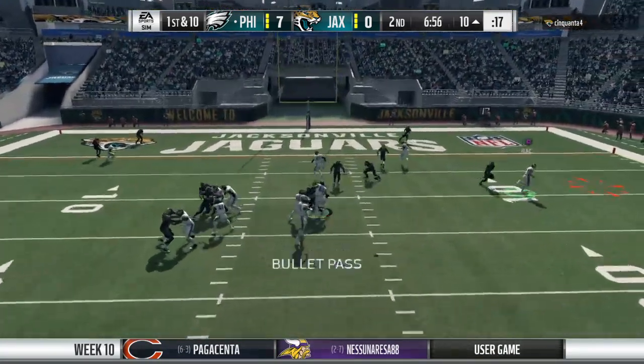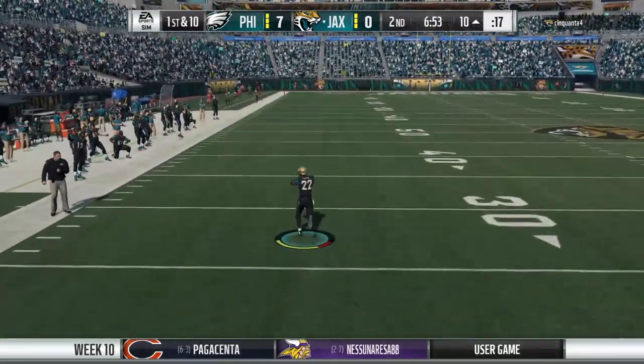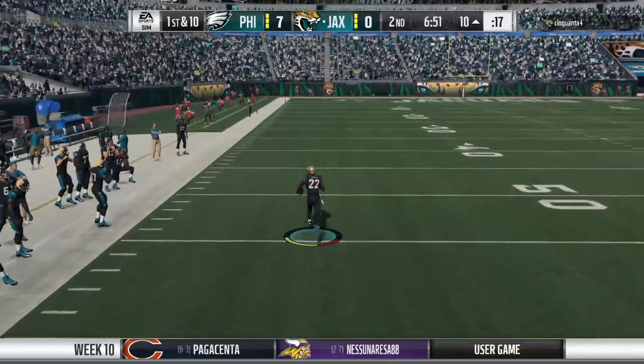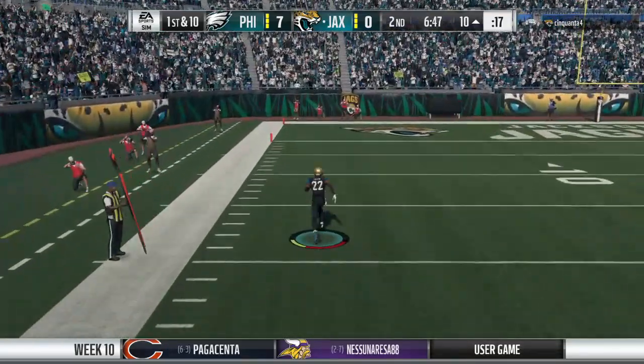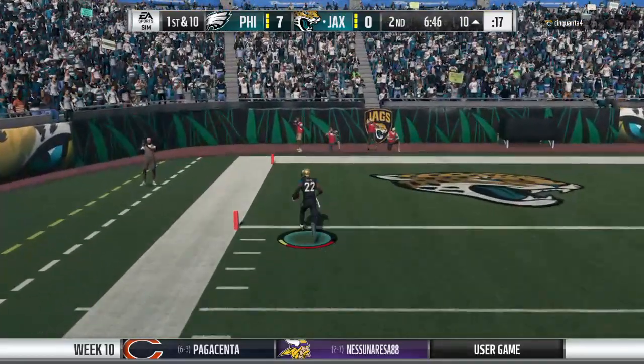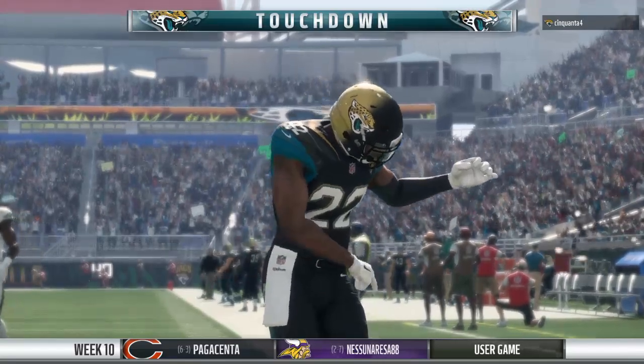Throwing on first is Wentz. Trying for the tight end, Ertz, and it's intercepted. Picked off here by Aaron Colvin. He's at the 50. He's at the 30, 20, 10, and they will score. It's a Jacksonville touchdown.